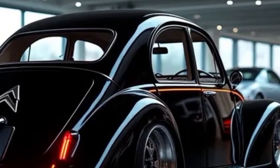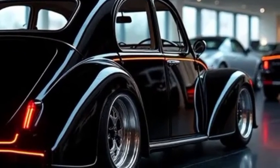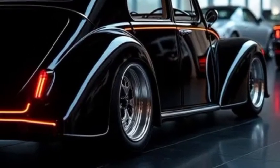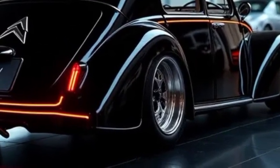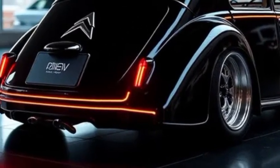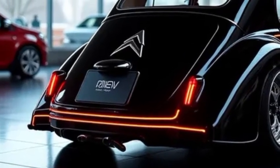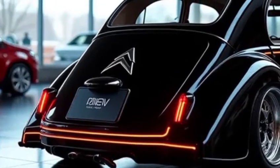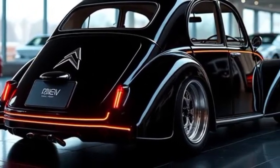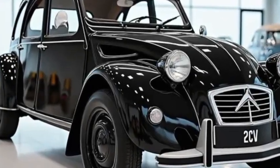Early reviews across Europe praise its design and driving comfort, calling it a smile on wheels and the purest expression of French engineering joy. Production will begin at Citroën's modernized factory in Rennes, using 100% renewable energy, with pricing expected to be competitive, around $27,000 for the base model. It's aimed at young urban explorers, nostalgic collectors, and eco-conscious drivers who value individuality over conformity.